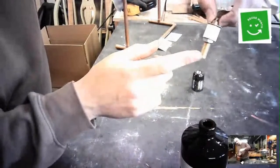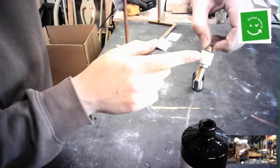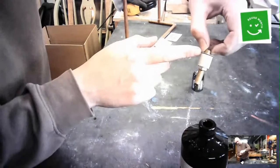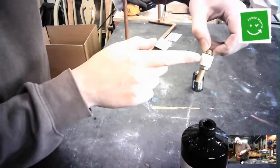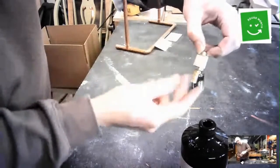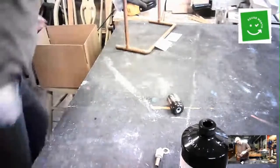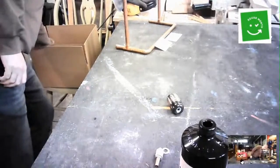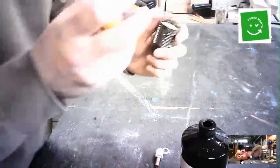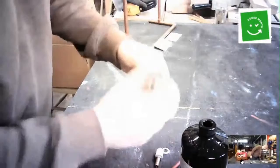You've got your all thread, your 10 mil nut, your rubber bung that you've drilled, or your original cap, and you've got your washer. If you have your original cap, you can replace this bung with it and the rest goes through it. So the idea now, and I'm just going to get the screwdriver. This is your bulb holder, and the idea is that this connects onto your little connector.